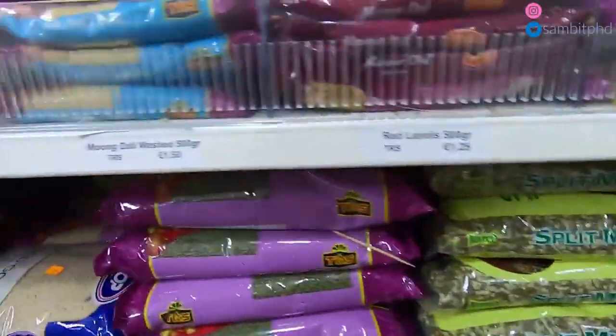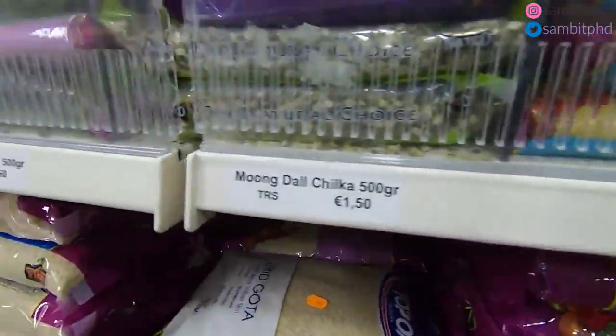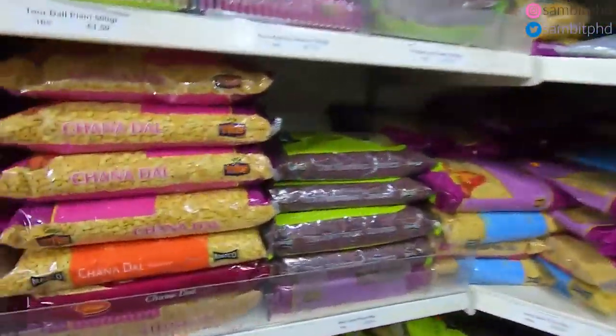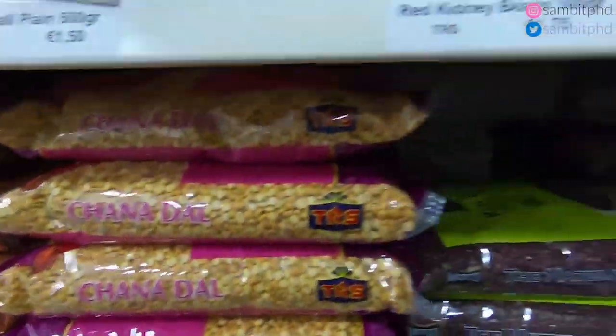I think chana dal is the cheaper one, but if you buy the moong dal, that is 500 gram 1.5, so it's a bit expensive. Tur dal, I don't see it here, somewhere I saw it. So they have also tur dal. Tur dal is also similar price, 1.5 euro for 500 grams.